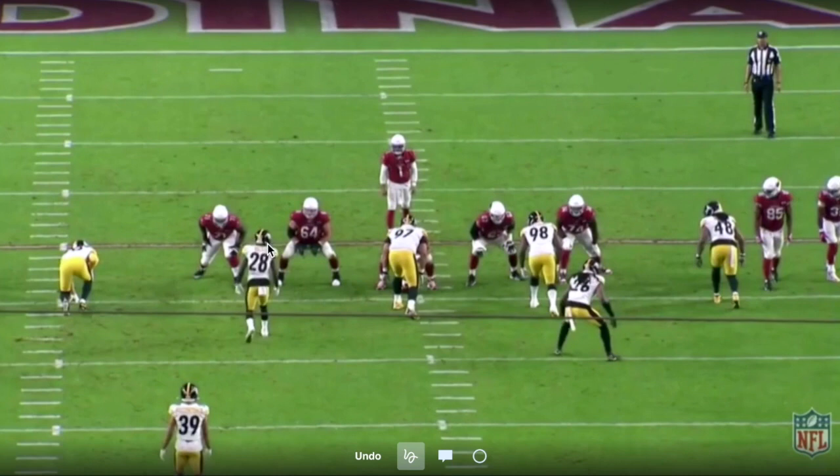Now, 28 isn't necessarily what we would call mugged. Mug means that he would be on the line, but this guard has to honor this, okay? So what you're going to see here is as they slide this way, he's going to keep an eye on this. If he pops out, then he's going to keep working with that slide.